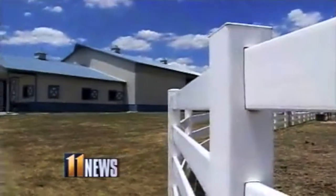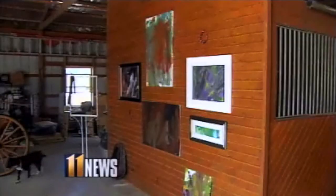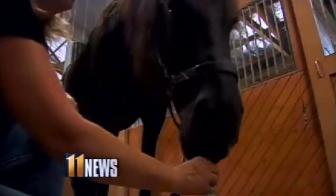Justin spends most of his time painting at his studio in Columbus, Indiana. Inside this barn, his art comes to life, and it all starts with some color to coat the canvas. Good boy. I didn't tell my husband right away because he wouldn't have taken me very seriously. Not that this needs to be taken seriously.